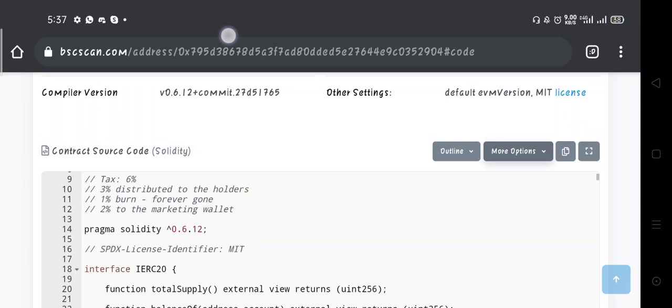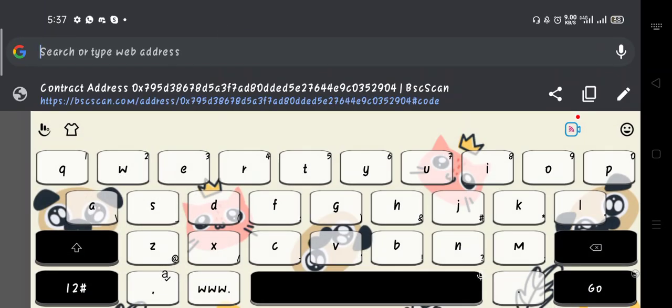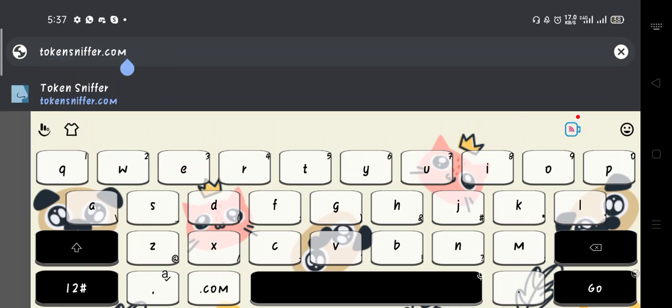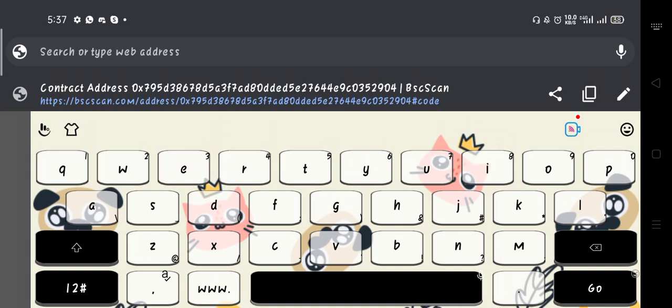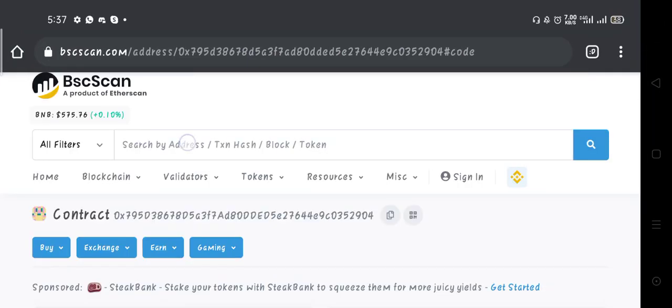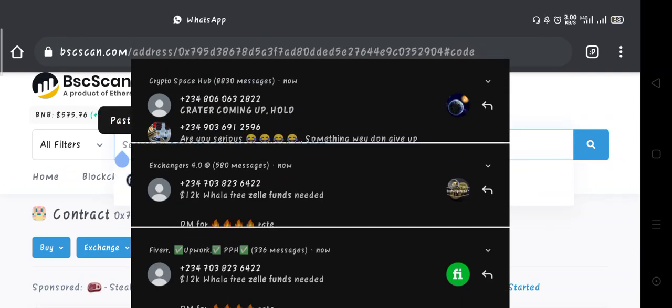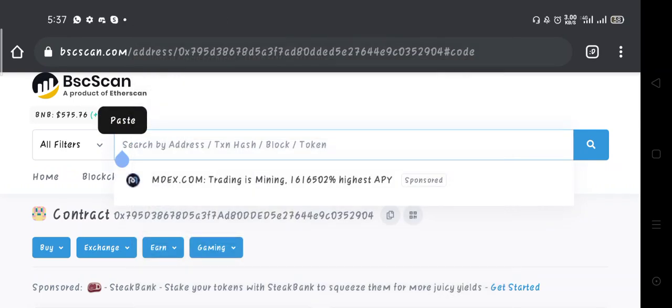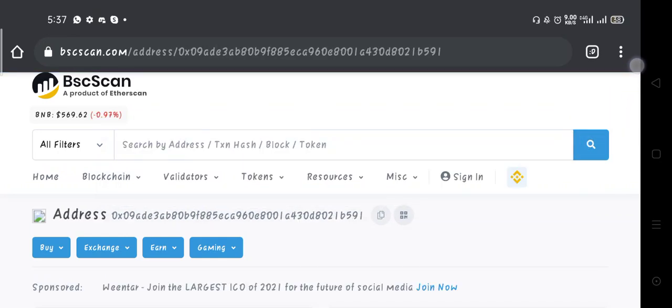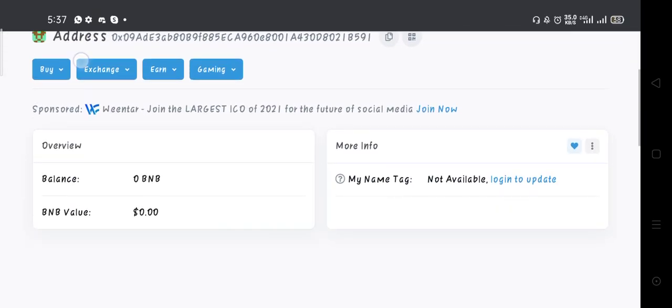Let's head straight to TokenSniffer.com. Those are the 3 ways we want to use in testing it. But before we go to TokenSniffer, let's head straight to BscScan. Let's search for it and see if it has the mint function as well. All right, and that is the token right here.